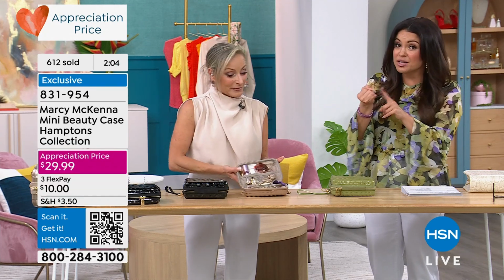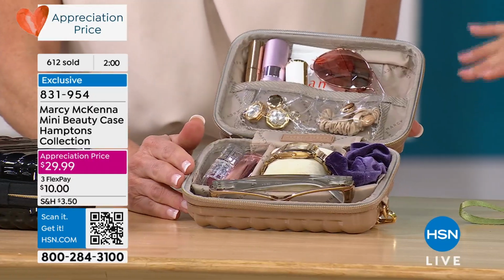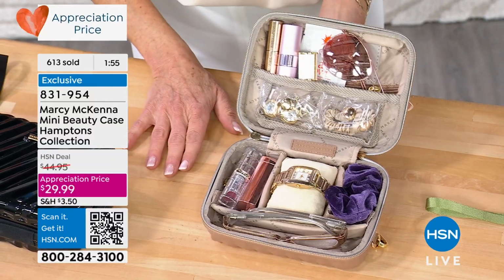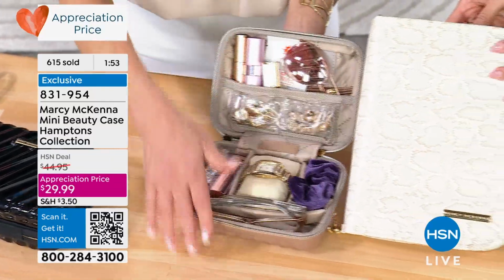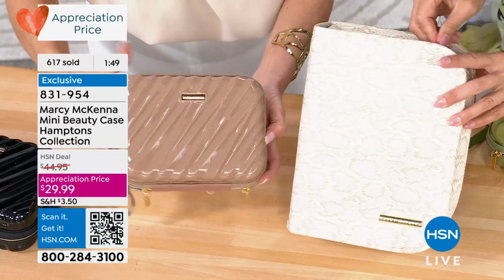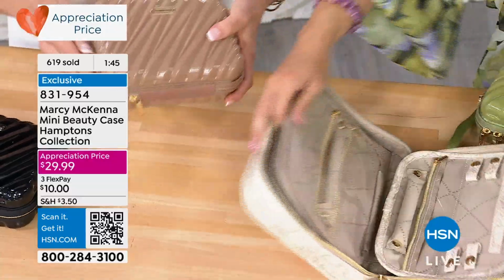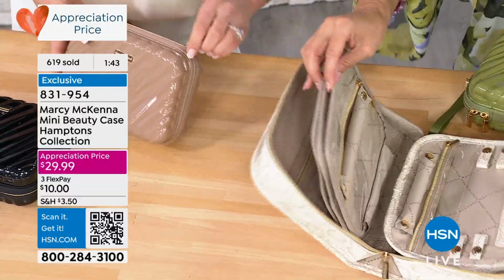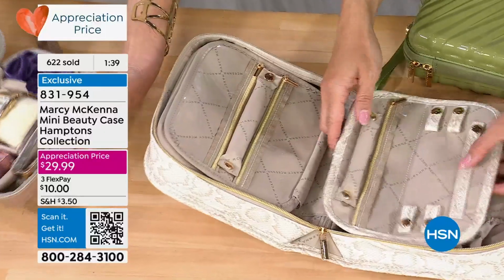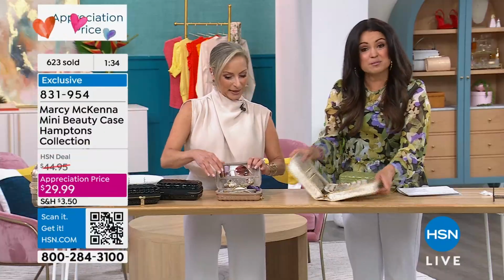You could legitimately get the brand new Weekender bag, your brand new 22-inch carry-on, and this, and they all coordinate beautifully. Then grab that jewelry portfolio, because look at this with the mink. So pretty. How great does that match? Come on, that is gorgeous. It makes it fun to get organized. And this is the one that can hold so much jewelry inside, you guys. The last one is actually removable, and that can be a travel jewelry case for you. So lots of options here.